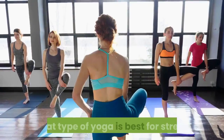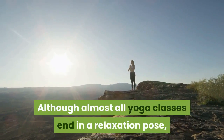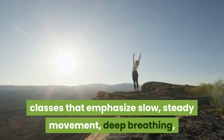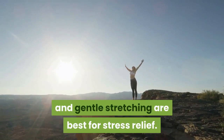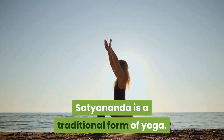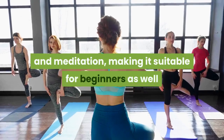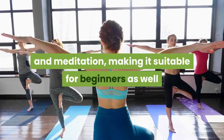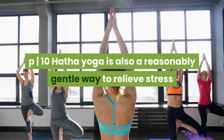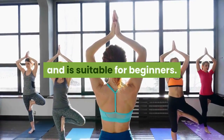What type of yoga is best for stress? Although almost all yoga classes end in a relaxation pose, classes that emphasize slow, steady movement, deep breathing, and gentle stretching are best for stress relief. Satyananda is a traditional form of yoga. It features gentle poses, deep relaxation, and meditation, making it suitable for beginners as well as anyone aiming primarily for stress reduction. Hatha yoga is also a reasonably gentle way to relieve stress and is suitable for beginners.